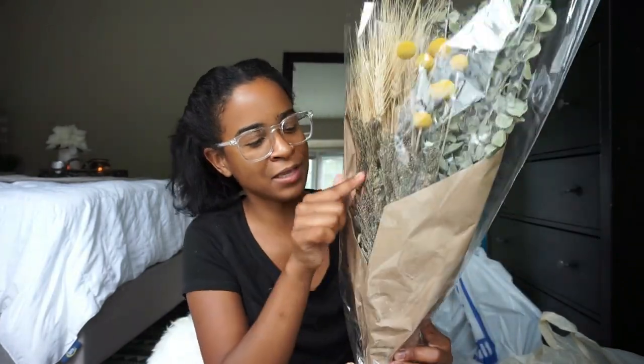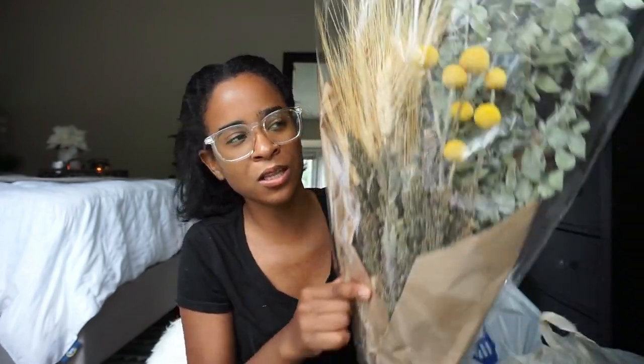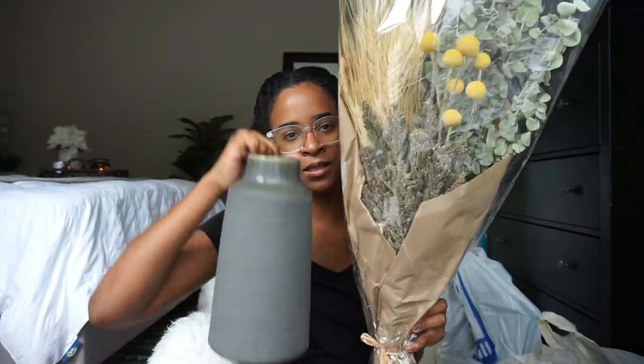So on Tuesday Morning, I got this thing. It's not pampas or anything like that, but it's kind of like that. And you know, it has the green, has this right here. So I just love how it looks. And I was planning to put some of them here in this vase. And let's see how it goes. But it was only $12.99 and for me it's such a good price. It smells amazing, like it smells really, really good.